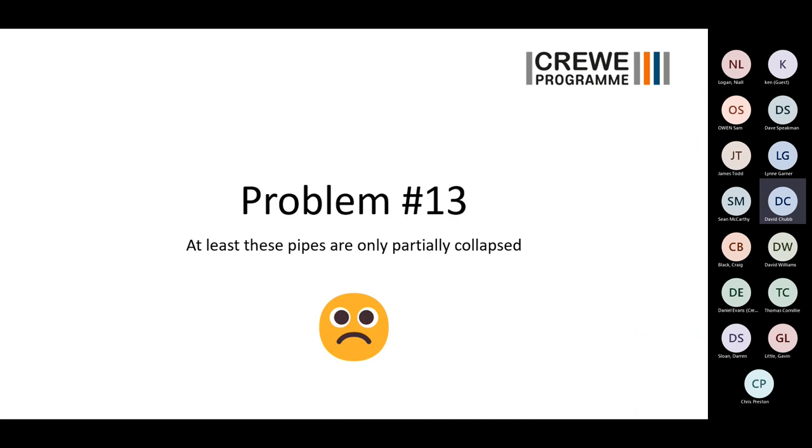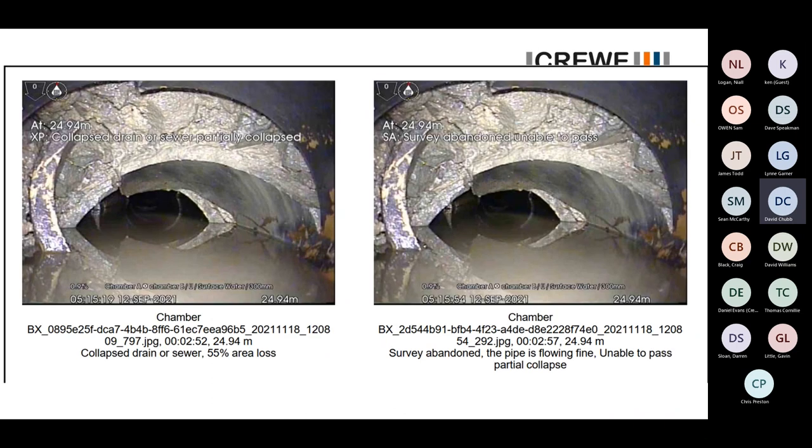And finally, the last one. At least only some of the pipes are collapsed. Some of them are partially collapsed, like this one. This is our lovely chamber A to A1. And we're going to try and fix this. This is fixable. So what we're doing, actually, literally next week, going in, putting a robot arm into the hole and digging away gradually. Dig, line, dig, line, dig, line, dig, line. And the aim is to get back to 10% original capacity.